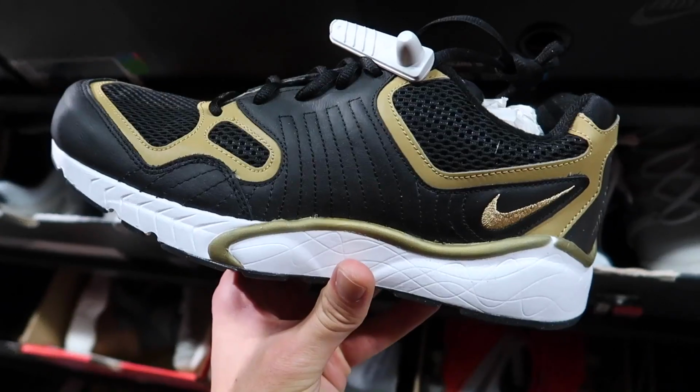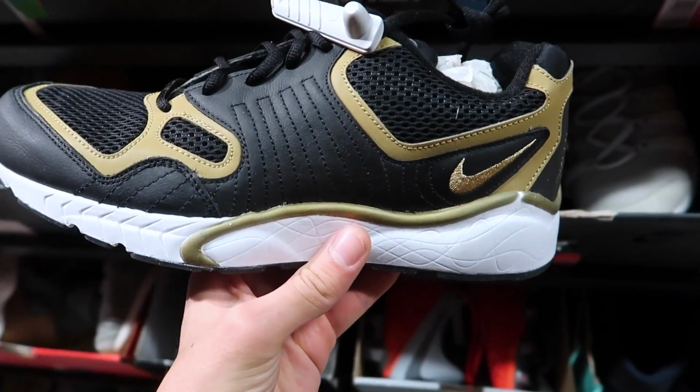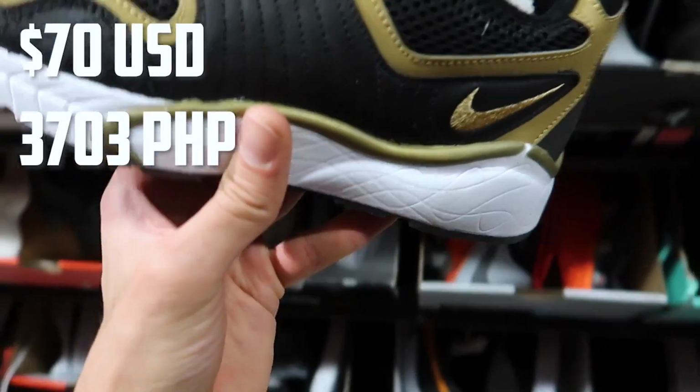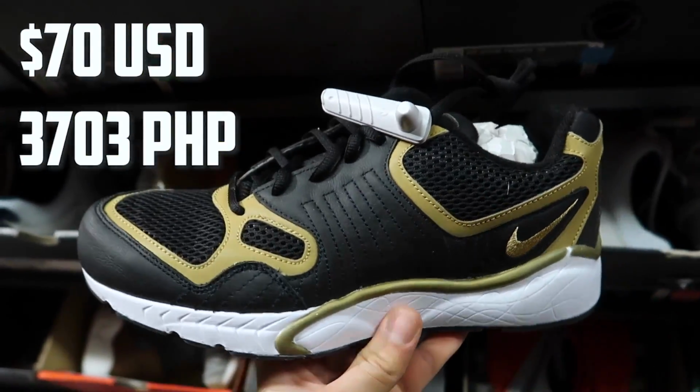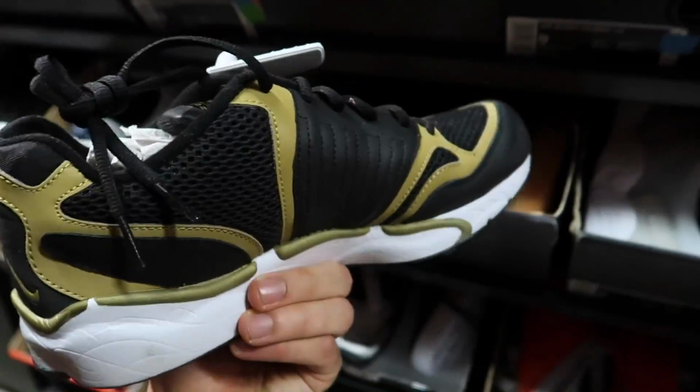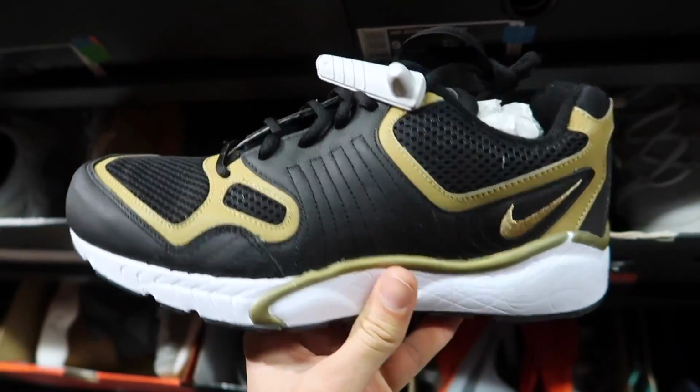Getting to the smaller sizes, now we're here in the size 9 section with the Air Zoom Talaria 16s. These are going for $95 down from $235. It's like a black and khaki colorway. Solid shoe. Not really a fan of it, but it is still a solid shoe nonetheless.